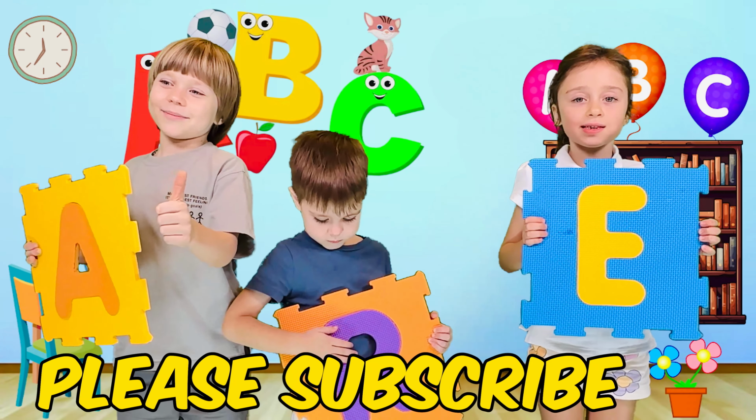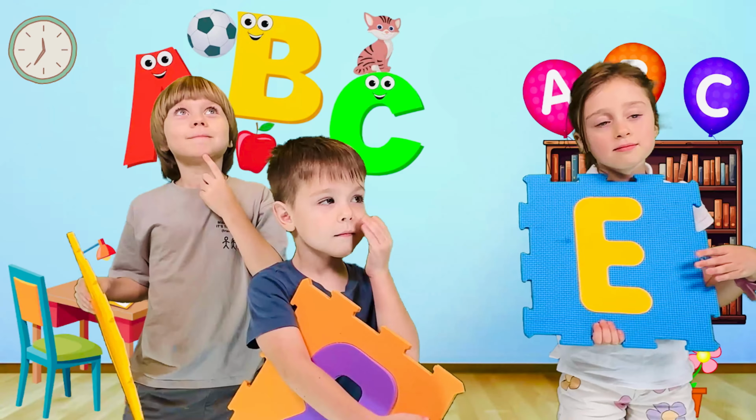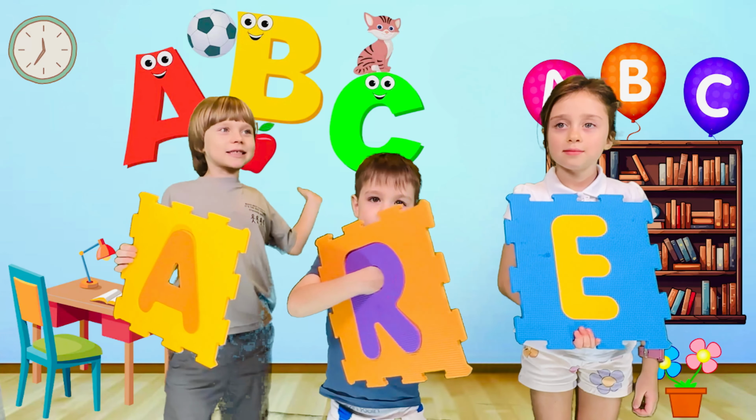Today we're learning alphabet guessing game. Guess what letter is this? Let's go!